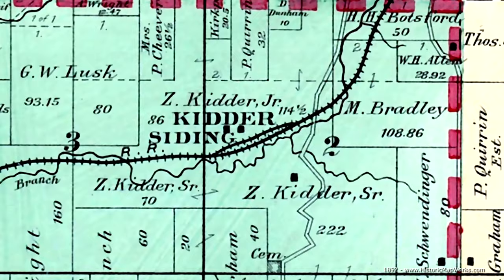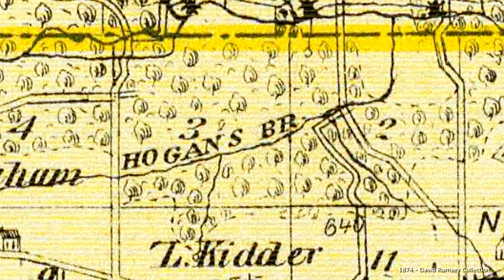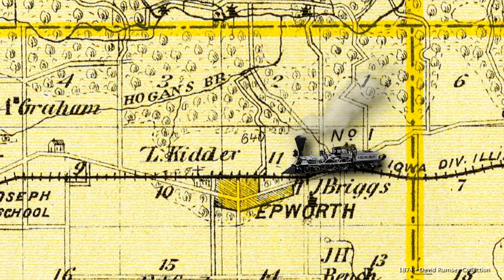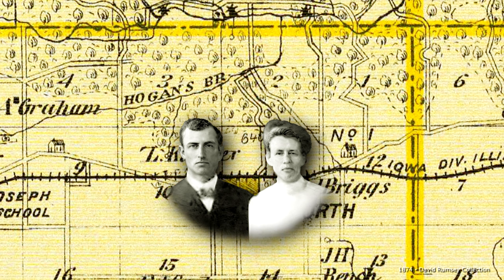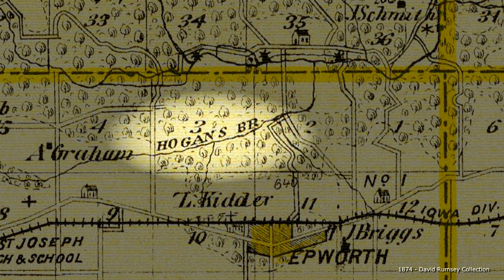The small community of Kidder arose directly as a result of the building of the Chicago Great Western Railway and consisted of a handful of buildings tucked within the bluffs that line Hogan's Creek. Two water-powered grist mills operated along Hogan's Creek. The nearby community of Epworth, a short distance south, likewise arose as a result of the arrival of the Illinois Central Railroad more than 30 years prior in the mid-1850s. Zephaniah Kidder and Anna Johnson Kidder, for whom the Kidder Station was named, were one of the original pioneer families of Epworth. Prior to the establishment of Epworth, an earlier small settlement established by Daniel Hogan gave name to the creek that still runs by Kidder Station.